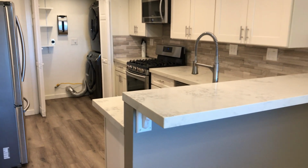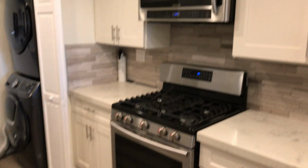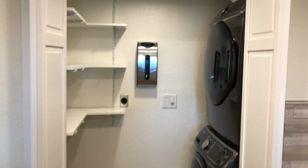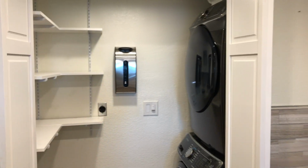Nice backsplash here with quartz countertops. Good size sink. And stainless steel appliances all the way around as well. And then just also in the kitchen, you will have the laundry area. It does kind of hide away when you close the doors. Stackable washer and dryer. With some extra storage here as well.